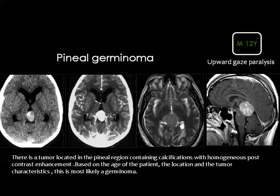Then, in order to diagnose pineal germinoma, there should be another germinoma in the suprasellar area. And you see 2 tumor masses, one in the pineal body and one in the suprasellar area.